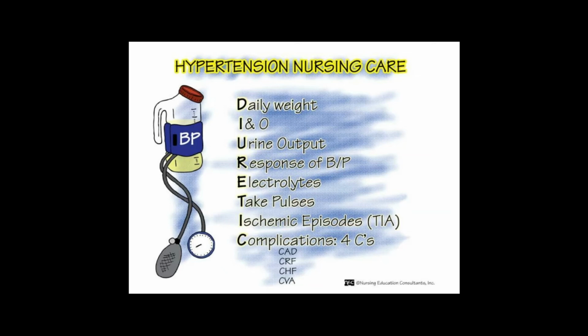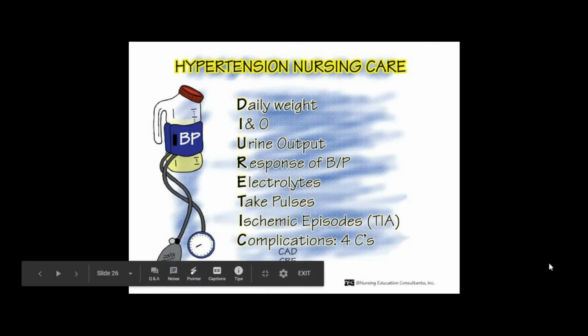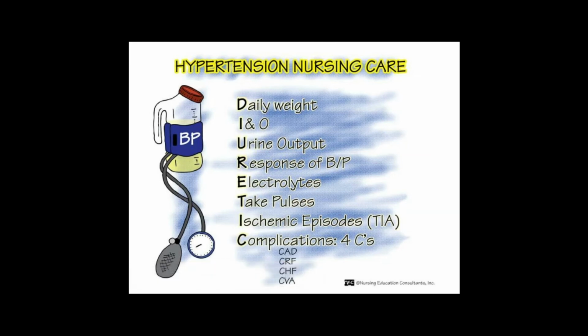We want to watch the response of a blood pressure. If you're giving a blood pressure medication, you should know what the blood pressure is prior to giving that medication and then after the medication starts to work. We want to draw electrolyte labs and know what our electrolytes are. We want to take pulses. Remember that peripheral vascular resistance. All those peripheries, your extremities, where your pulse points are being changed by these medications.